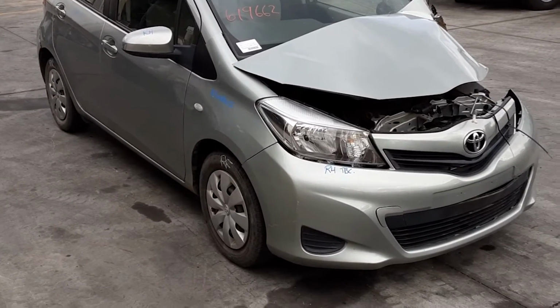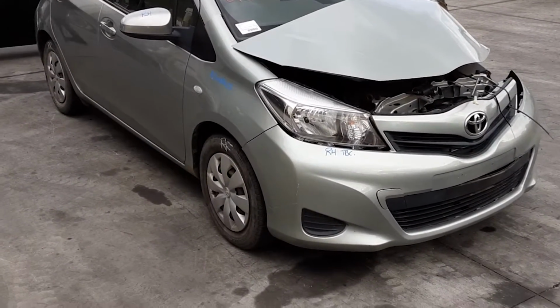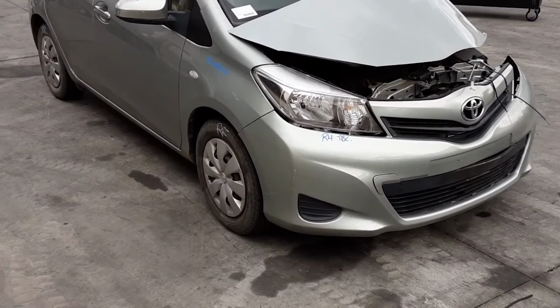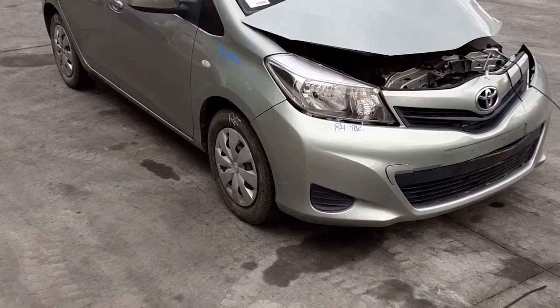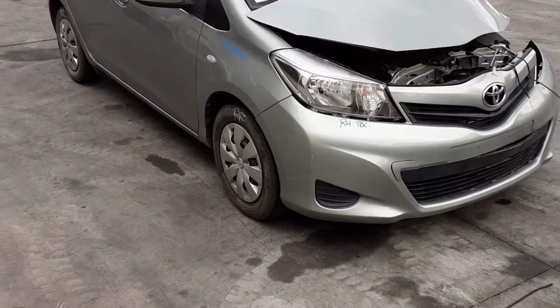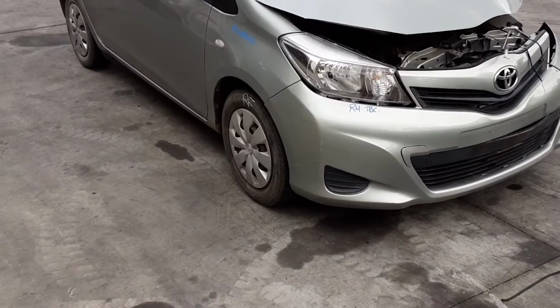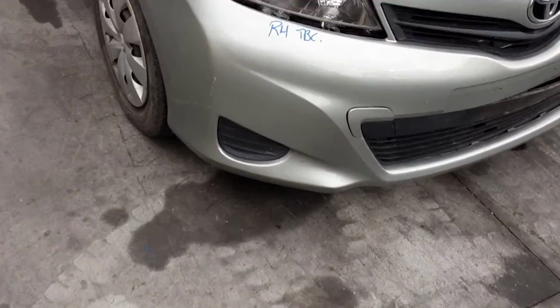The phone number is 0738481382, and today we have a 2012 Toyota Yaris YR hatch, stock reference number 54753. The shape runs from the 8th month 2011 through to the 12th month 2019. There's a 2NZ 1.3 litre 4-cylinder petrol engine, backed by an automatic front-wheel drive transmission.